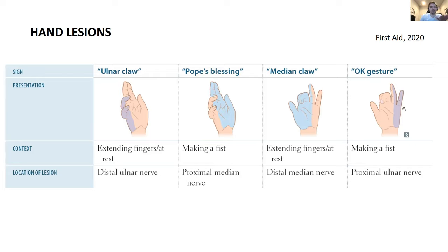Now it gets tricky with this, and this is why I included it in there, when you do extension, because on the surface you would say extension is done by the radial nerve, but in fact those lumbricals are innervated by the median and ulnar nerve. So you do get injuries when you try to extend them as well. But I would bet that they would just talk about it in context of making a fist, okay? So don't get too caught up with that. As long as you know these, you should be fine.